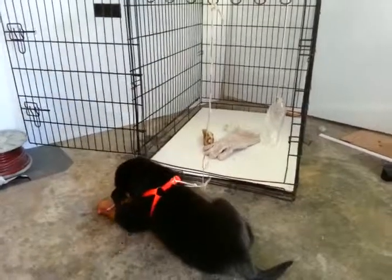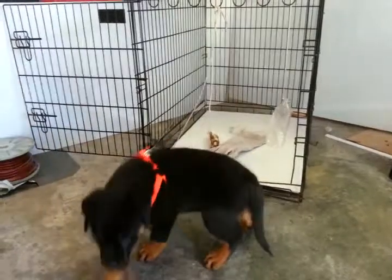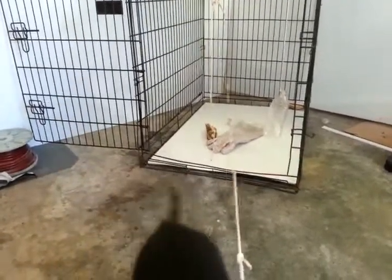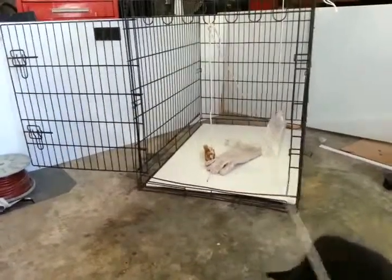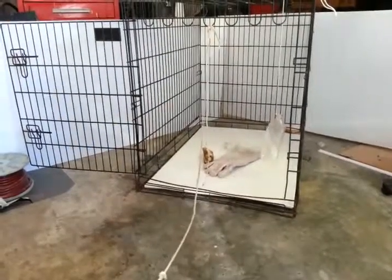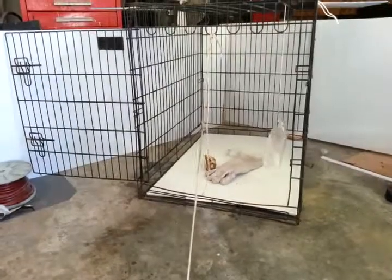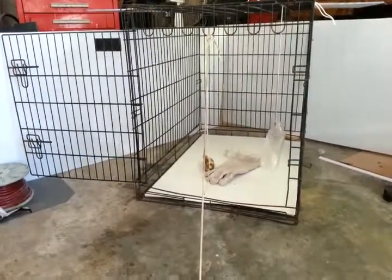Okay, so a little quick video on crate training. I'm really not a big, huge fan of crates. Depends on the dog. Most dogs outgrow these crates unless you have a really huge crate in a big area in your house. They're actually kind of hard to manage. Even these ones here like I got, it actually folds up. So when I'm not using it, I could fold it up and put it out of the way.